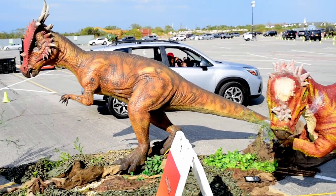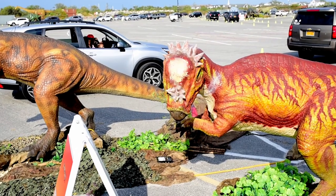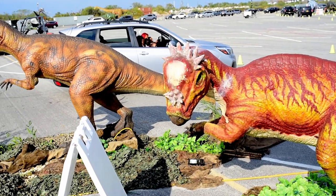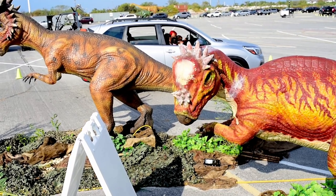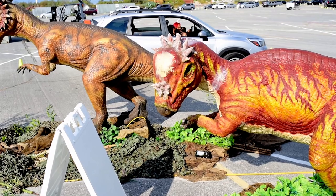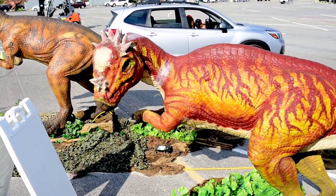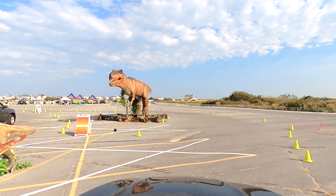And if that sounds like something from a Harry Potter book, that's because it's from a Harry Potter book. The name actually means Dragon King of Hogwarts, because its skull looked a lot like the skull of a dragon. There are some who think that as this dinosaur aged, the shape of its skull changed, and that what we're really seeing here is a juvenile Pachycephalosaurus. But we won't know for sure until more fossils are found.